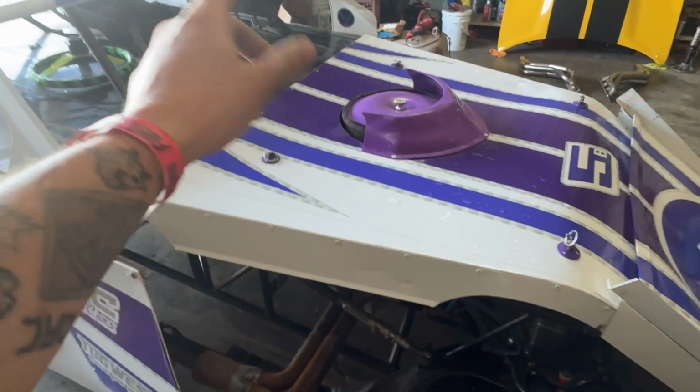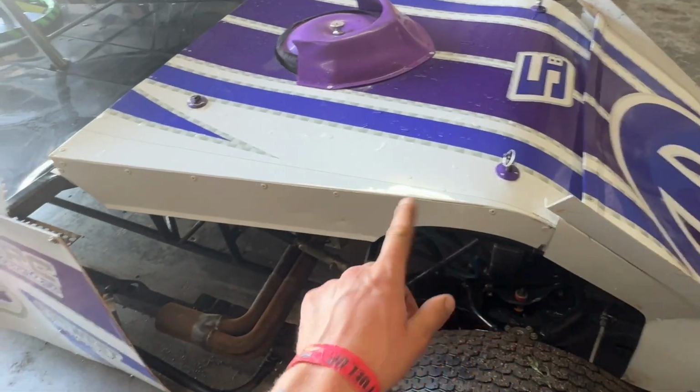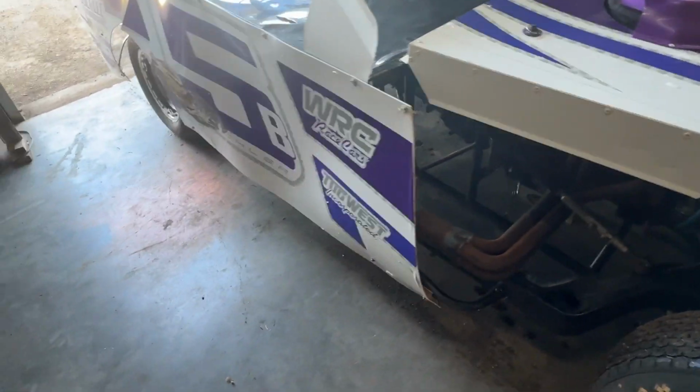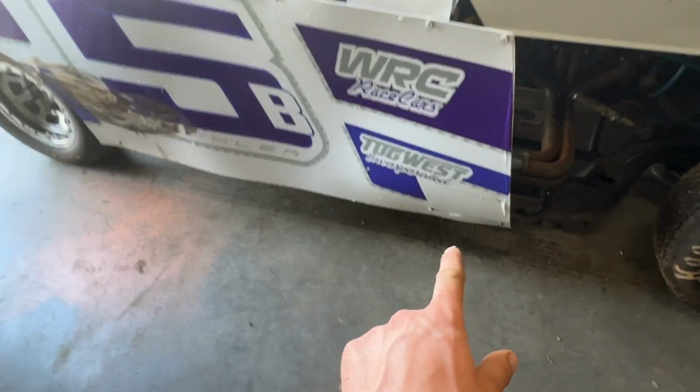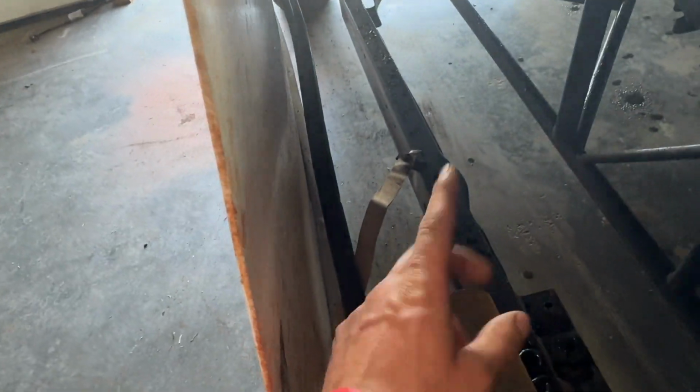I got this thing and that when I was at Smiley's because I thought it looked cool. Same thing with these hood pin protectors, they protect the wrap. And then we get over here, that got caved in. The door bar's caved in behind there. Show that, this wrap's peeled. See that body mount.